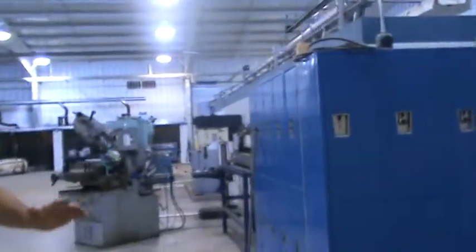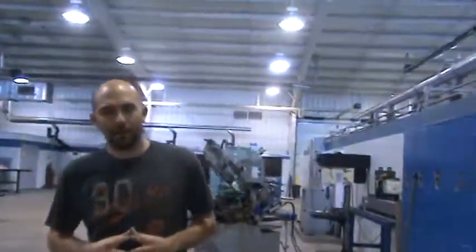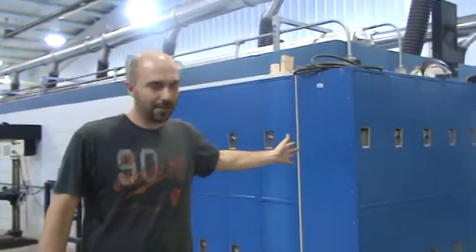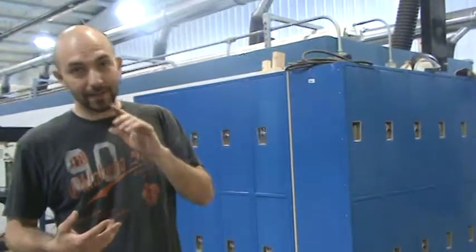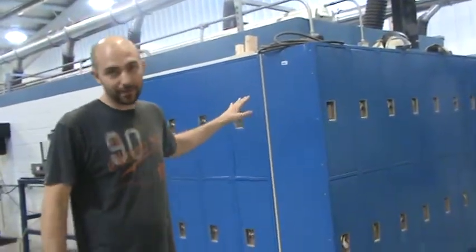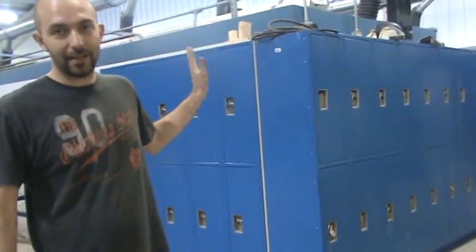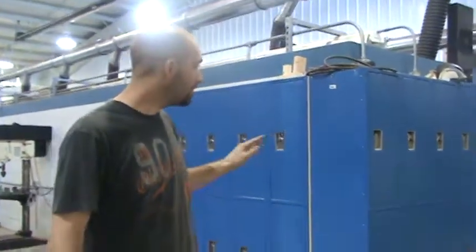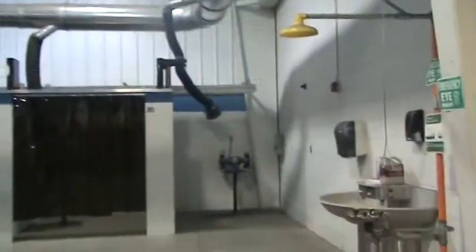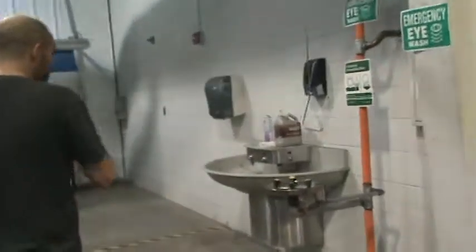PPE storage. My students keep their personal protective equipment in their lockers. Each student has their own locker, which they keep their safety glasses, their gloves, their welding hoods, their long sleeve shirts, all in their lockers. They're given a combination lock, which I have a key to every one of them, and so only they have access to their lockers.